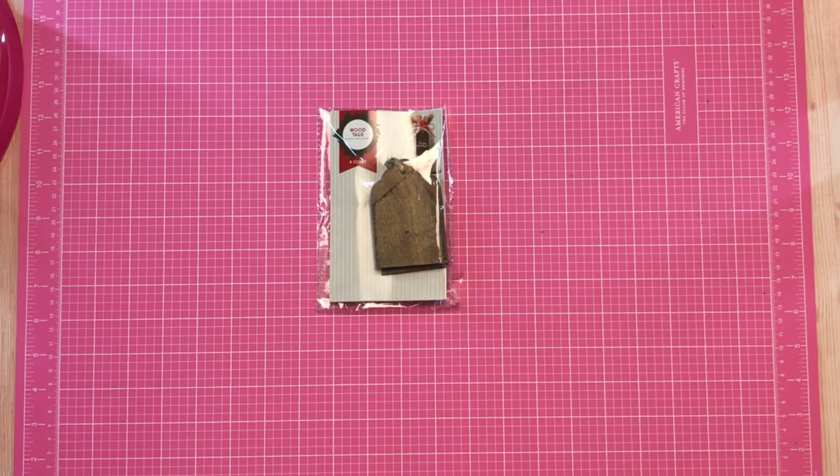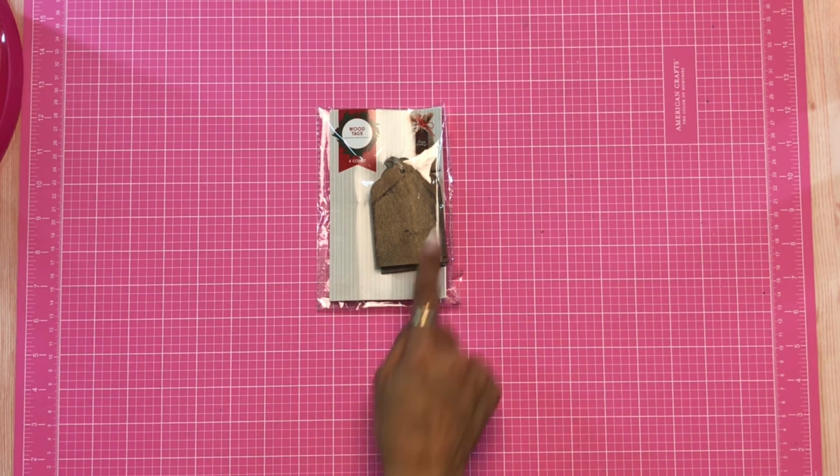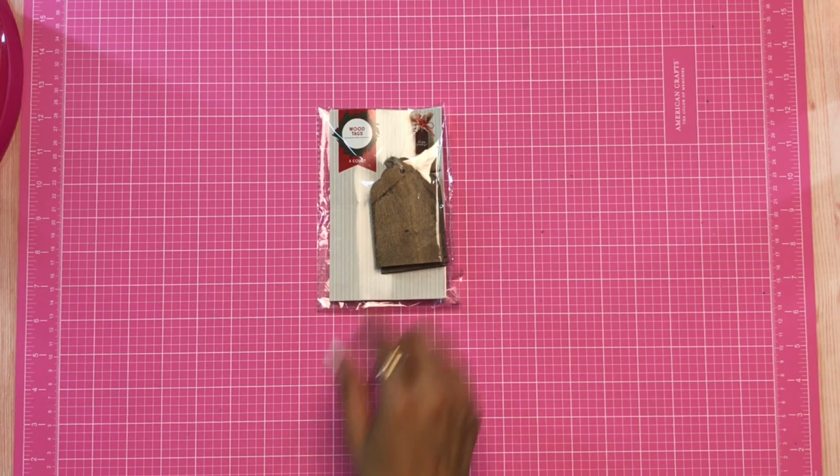Next, I picked up the wood tags. This one is a 4 count, only because I don't have wood tags specifically that look like that. Very grungy, very, I don't know, nice and deep and rich. I really like that look, so I did pick up one of those. I do have wood tags specifically, but this is just really nice to me. I like that look. That one was $1 as well.